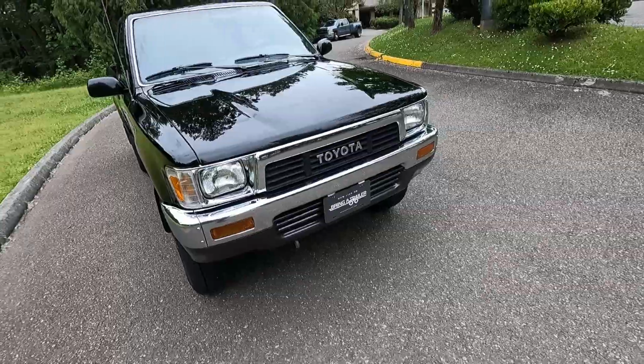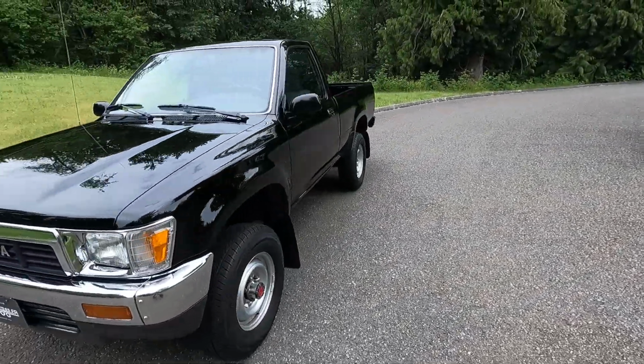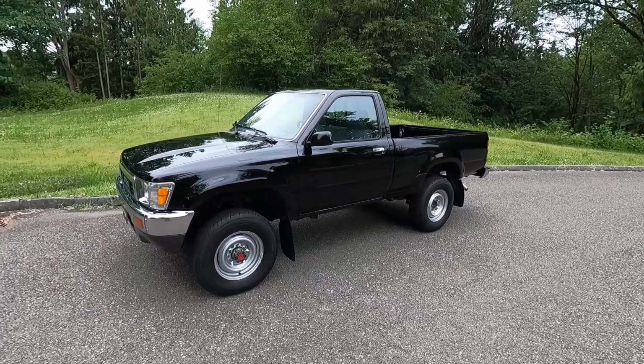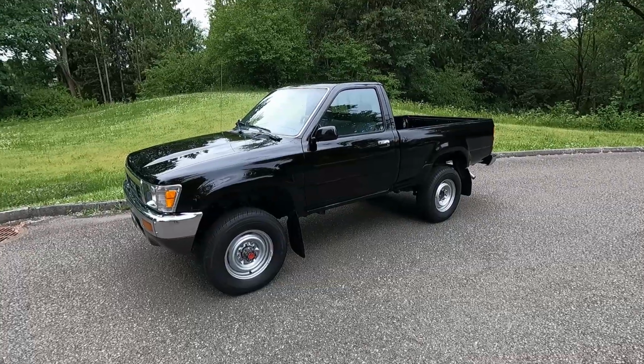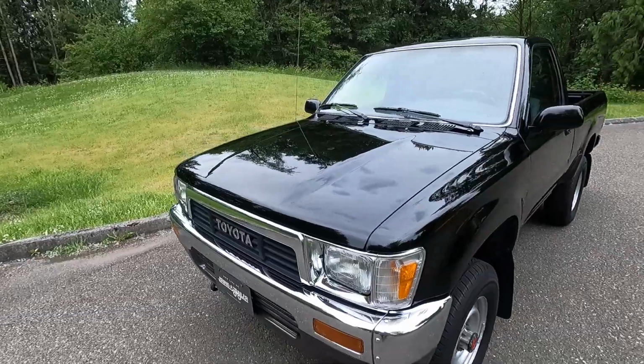So you guys that know these Toyota pickups and the square bodies and everything, they're just getting to be extremely hard to find, especially rust-free ones that haven't been painted, haven't been beat on, and just kind of been cherished throughout the years. It's hard to believe this thing is 32 years old, so we're going to go ahead and do a walk around.